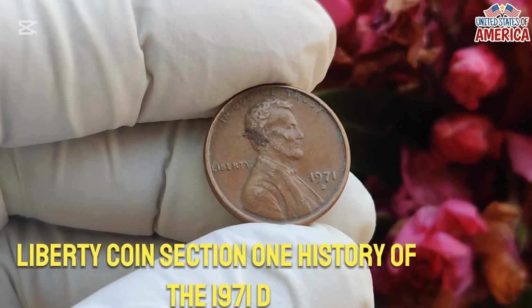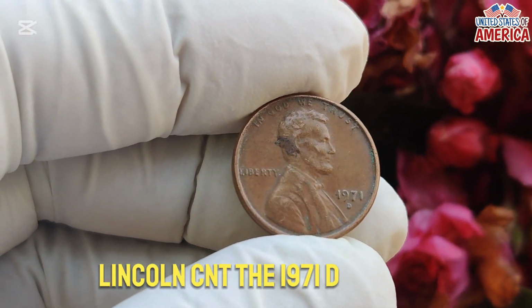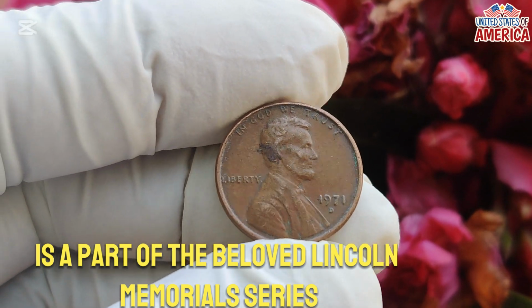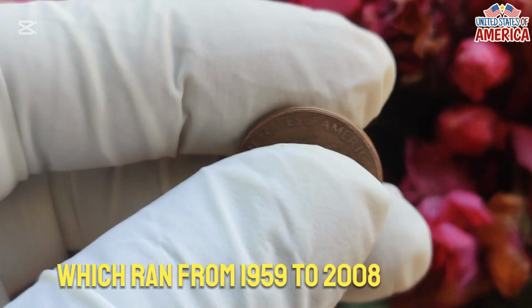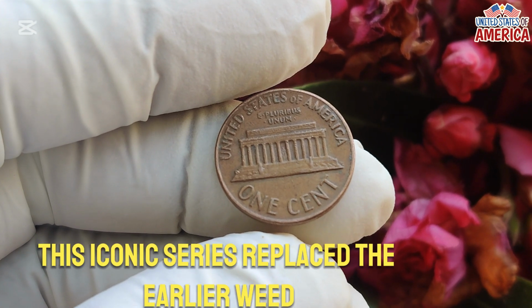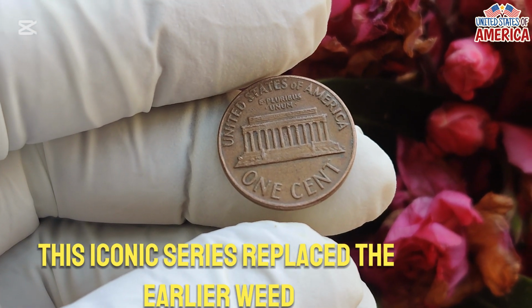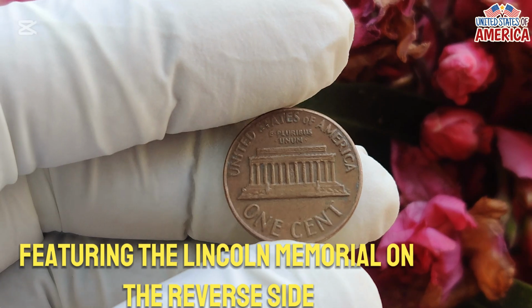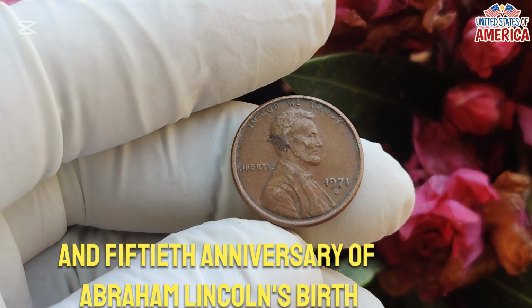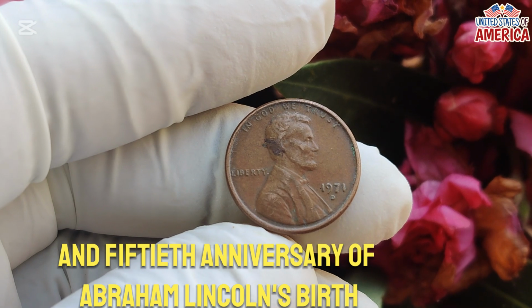Section 1. History of the 1971 D Lincoln cent. The 1971 D Lincoln cent is a part of the beloved Lincoln Memorial series, which ran from 1959 to 2008. This iconic series replaced the earlier wheat penny design, featuring the Lincoln Memorial on the reverse side to honor the 150th anniversary of Abraham Lincoln's birth.